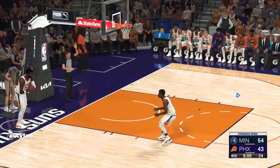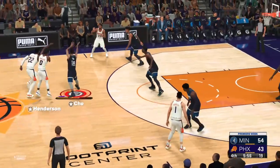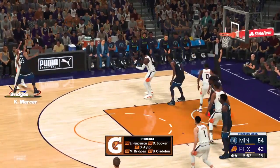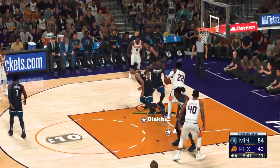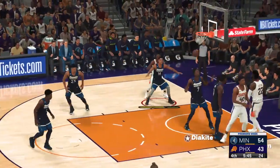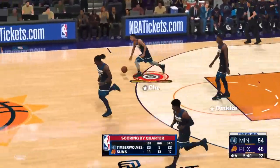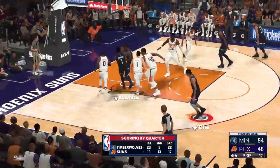And there may not be a lot of drama down the stretch as we head into the fourth quarter, but stranger things have happened. Booker and Bridges are the wings. Then there's Ayton, and it's Henderson in at the point guard position. So that's the lineup on the floor for the Suns. And with that shot, the Minnesota lead is cut to just 9 on the basket from Ayton. Ayton pouring a foundation there on the inside, just living in the paint.